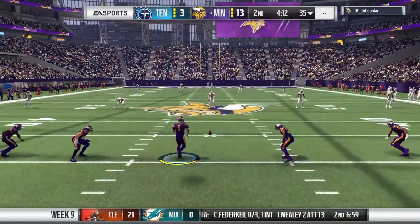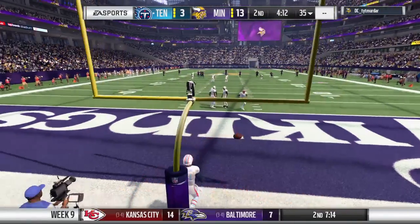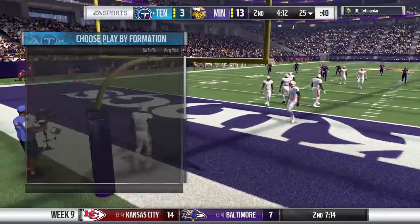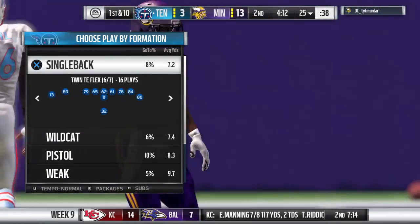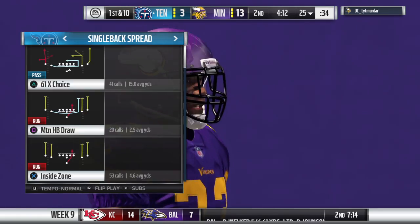Minnesota's kick team ready, and the Vikings boom it away. And this will get out of bounds. No worries there, though. That still goes as a touchback. And here comes Tennessee as they get set to take the field.